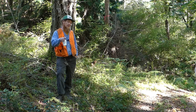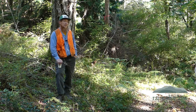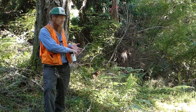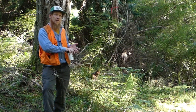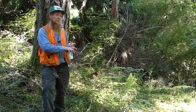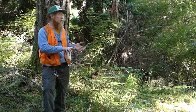And pretty much right after I finished school, I started a consultancy, Rain Shadow Consulting. And it's been, I think, on its 16th year now. Commercial and residential tree service, non-commercial forestry work, so fuel reduction and thinning, and habitat restoration. So we've done some shoreline restoration work and also Garry oak restoration, that type of stuff.